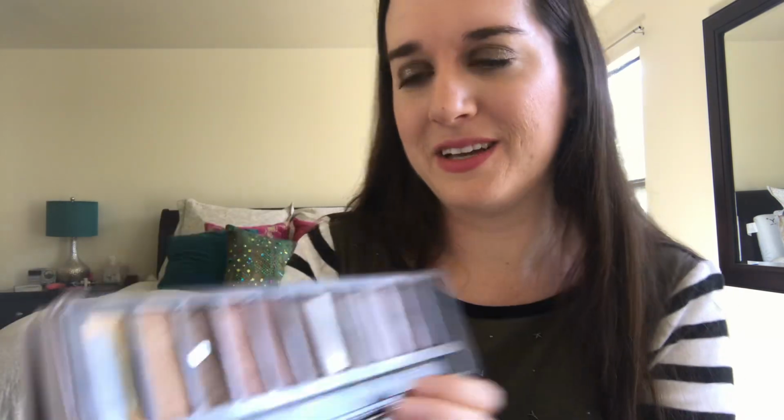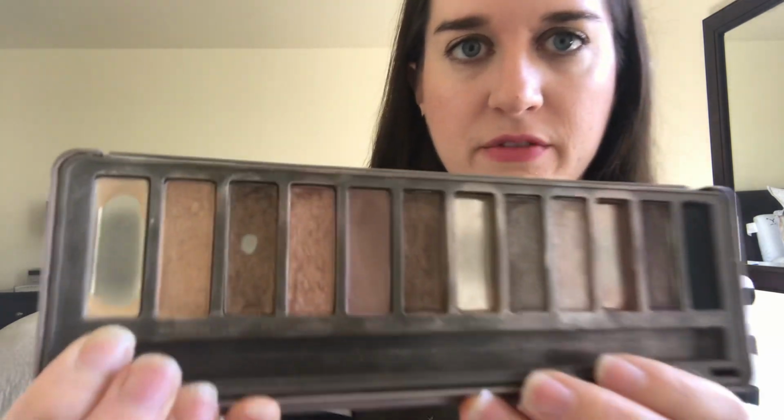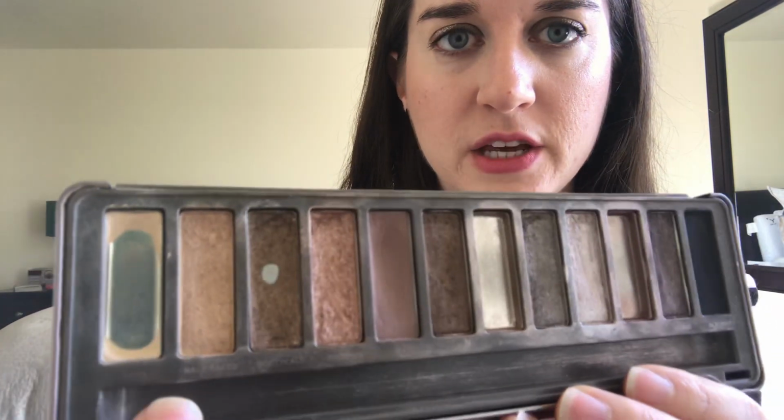But Foxy has just been pretty slow moving. So hopefully I can have this bottom chunk of product finished off, then I can finish off the top. I'm really hopeful that I can have this shade finished off by the end of the year, and I think now that I'm solely focusing on the one shade that I should be able to. But that's where I am with that.